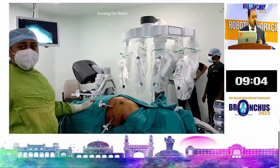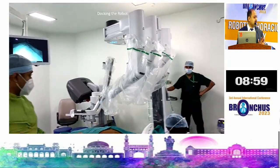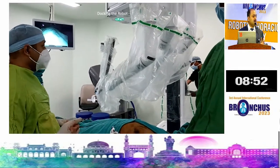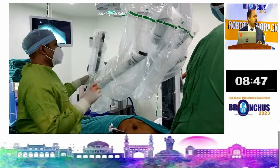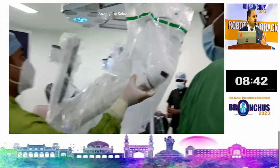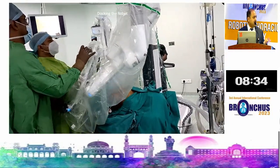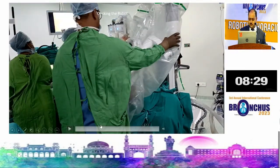So this is the docking of the Da Vinci Xi robot system, where we have already done our diagnostic thoracoscopy and determined our ports. When we are 100% sure that we are going to proceed, only then do we dock the robot. We can rotate the boom. Generally, most of the times, I use only two arms, one Maryland and a grasper, or sometimes scissors and a grasper. And the third arm is the camera.